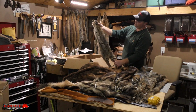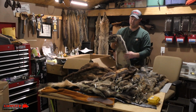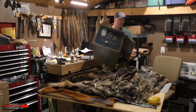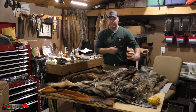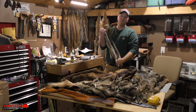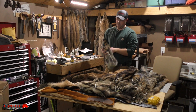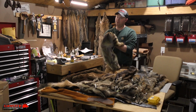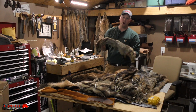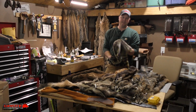A nice good sized coon. And the other thing with these coons, with the fur market, you can get dinged as far as the hides being blue, which you can't tell from the outside. You can have a really nice looking coon on the outside, and the fur may be blue, but I'm pretty sure once it's tanned, it's a moot point anyway.